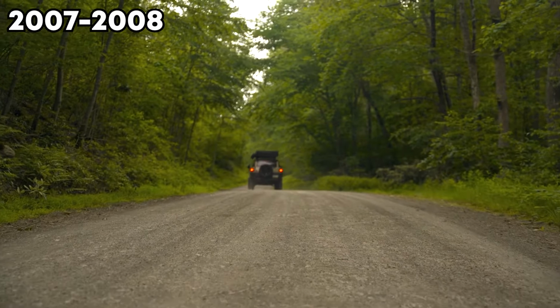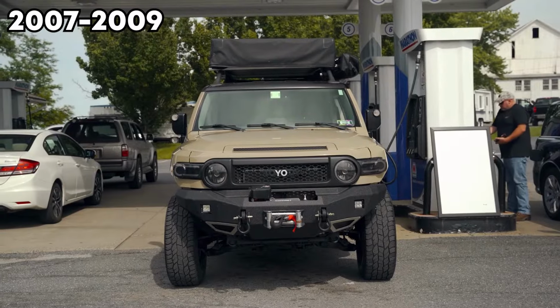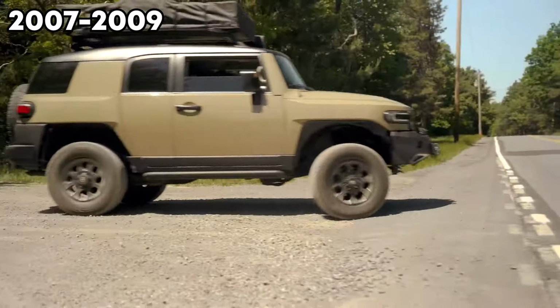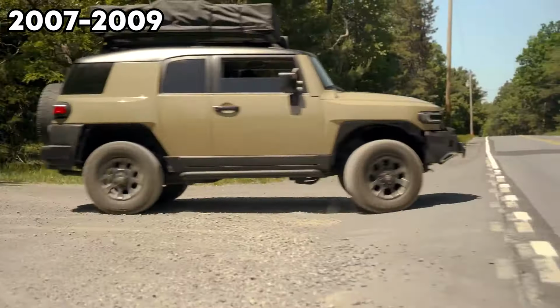From 07 to 09, you're going to have 2 more problems, and one of them is going to be the water pump might slowly leak. Eventually, if this is not taken care of, it will make a noise, and if the noise isn't taken care of and you're not replacing your coolant on the scheduled times, which is every 50,000 miles, you're going to end up with a blown head gasket.